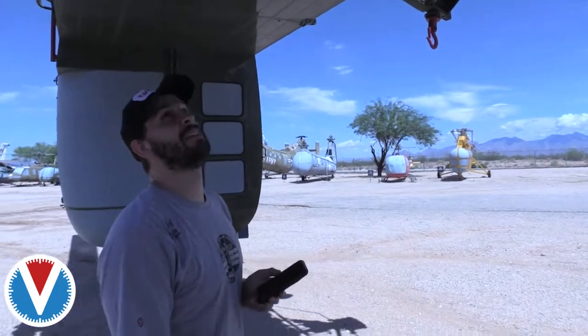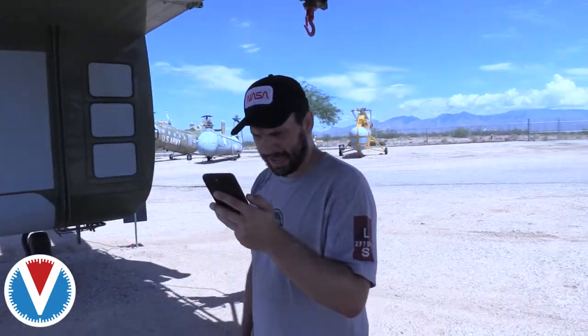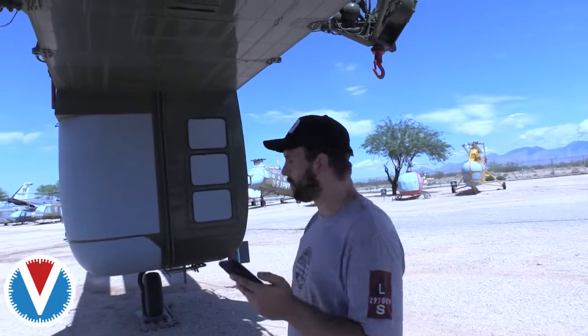So space engineers designed this. Sikorsky did. I mean, helicopters are complicated, man. Sikorsky has a little bit of experience with helicopters. Yeah. Just a little bit. Is that a McCullough MC4 behind you? Maybe. Maybe not.